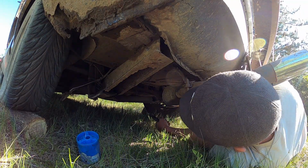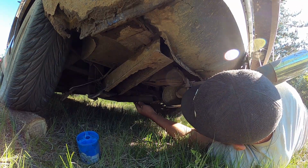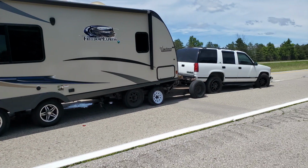Toolbox fell over. Alright. This happened right next to us. A few feet to the right and we would have been dead. Now here's the story from the guys that got hit.